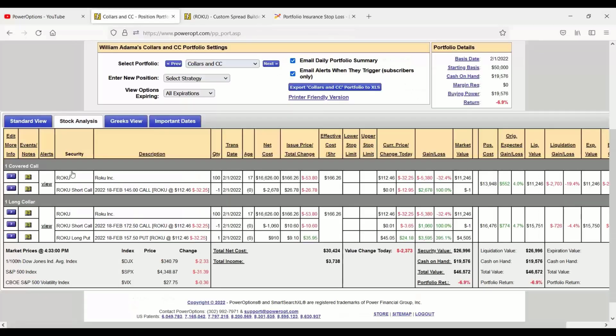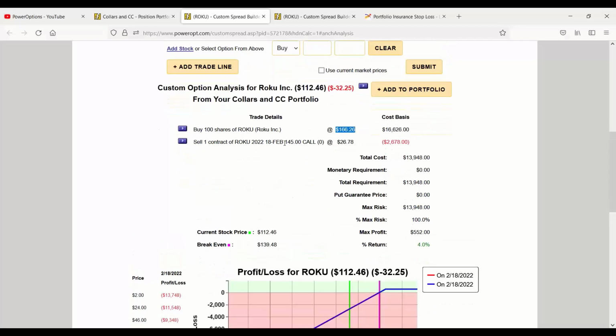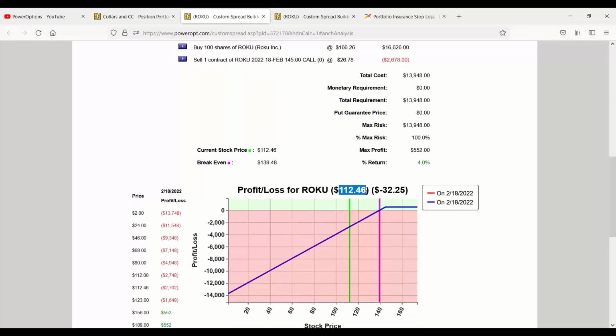A deep in the money covered call, same time, February 1st, roughly, buying the stock at 166.26 and selling the 145 call. That's about 13% in the money. The premium of 26.78 gave about a 16.5% downside protection. But remember, that only covers you to the break-even price in a covered call. In this case, the break-even was 139.48. And as you can see, ROKU, I use this example, it took a big tumble today, a little bit over 34%, I believe, or around 33% at one point. But it's down to 112.